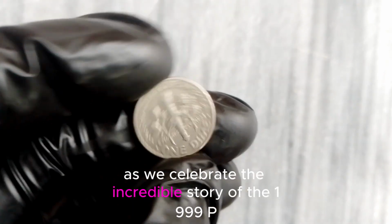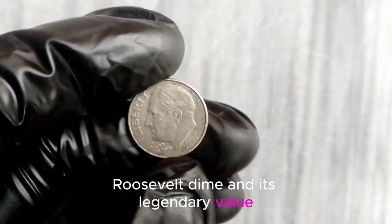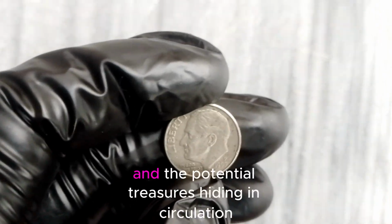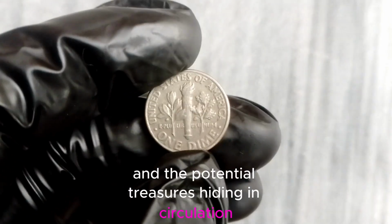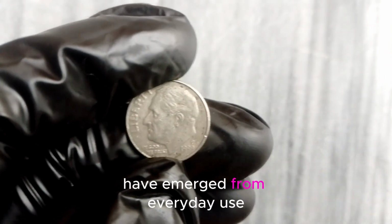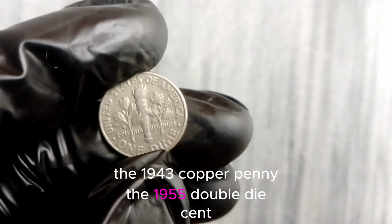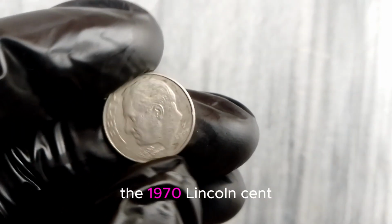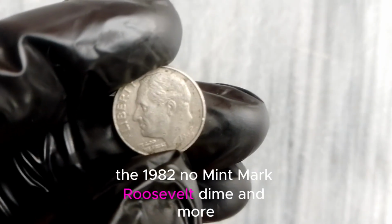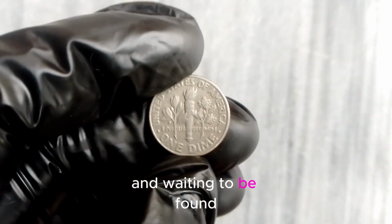As we celebrate the incredible story of the 1999 P Roosevelt dime and its legendary value, it's also important to understand the broader landscape of rare US coins and the potential treasures hiding in circulation. Some of the most sought-after coins in US history have emerged from everyday use: the 1943 copper penny, the 1955 double die cent, the 1970 US small-date Lincoln cent, the 1982 no-mint mark Roosevelt dime, and more, all proving that modern rarities are out there and waiting to be found.